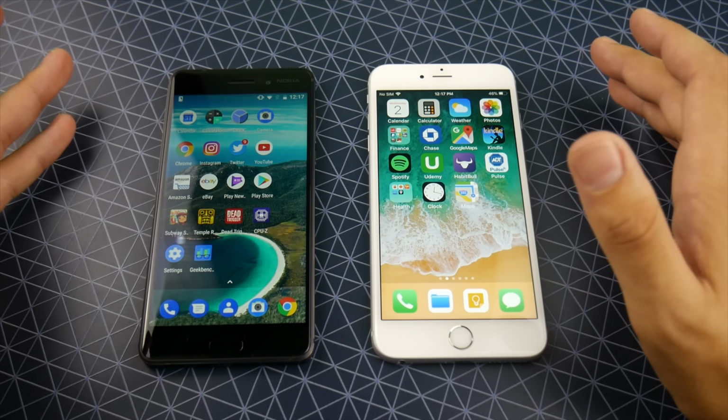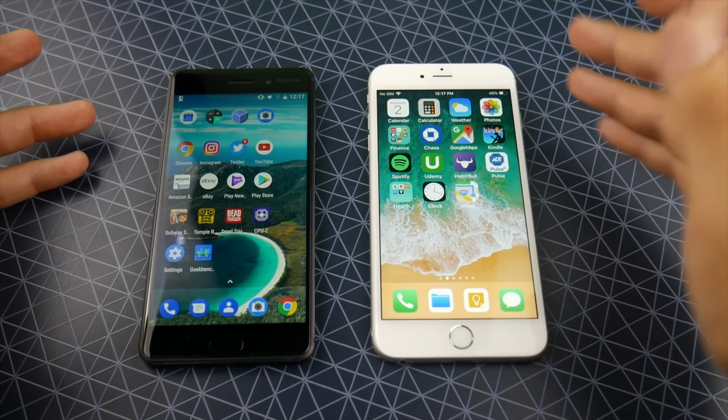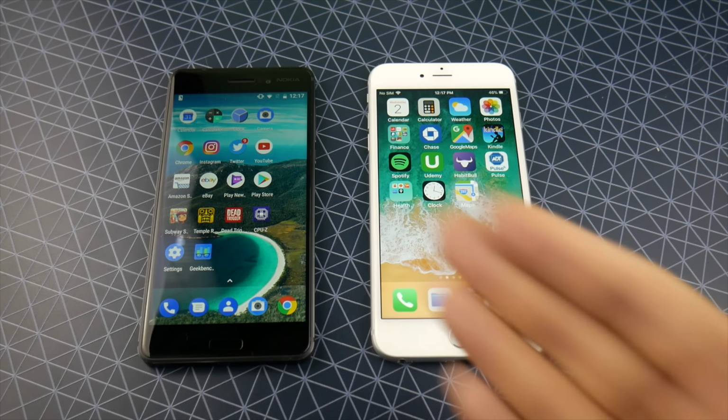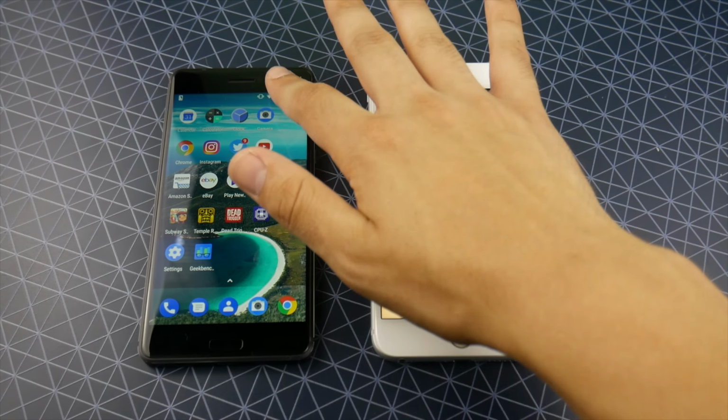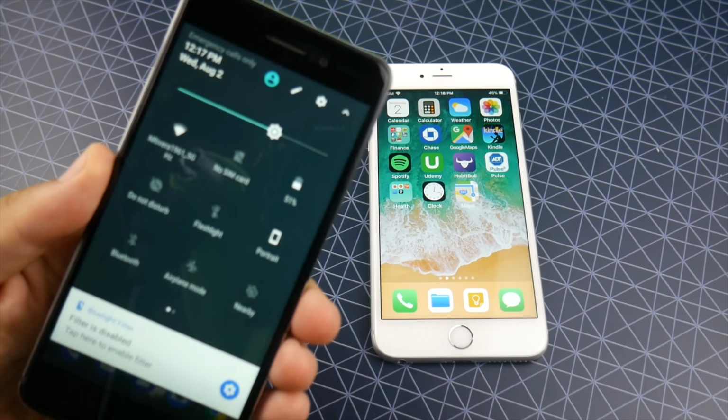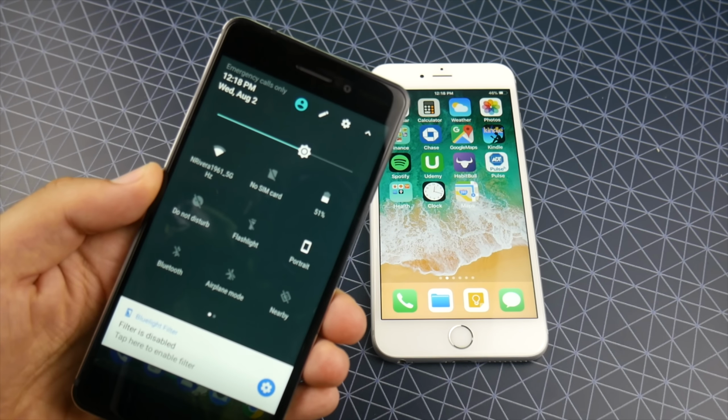Now, in addition, you get a larger battery in the Nokia 6 than you do on the 6S Plus, or even the iPhone 7 Plus. You get a 3000 milliamp hour battery, and this can go the distance with those phones. This is a really long lasting battery life, and I've really enjoyed it.